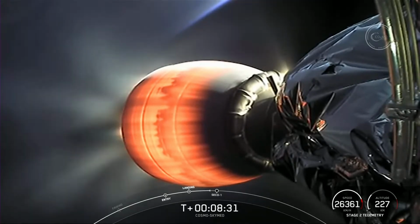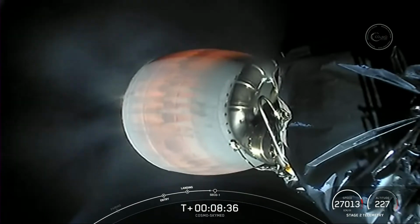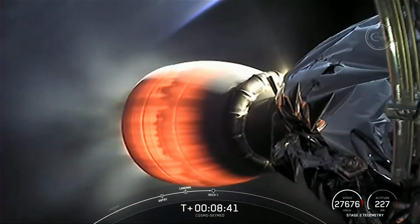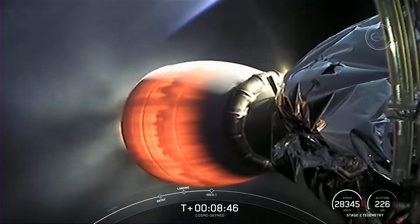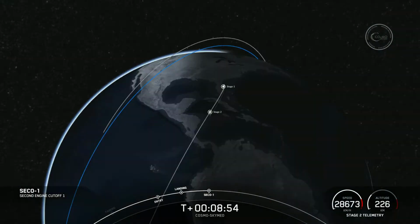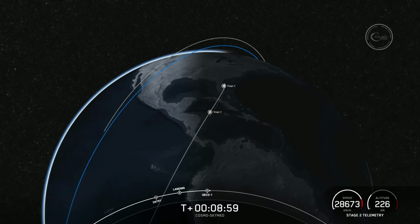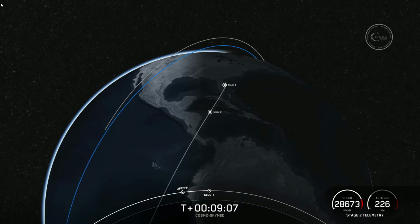Now, next up, we will have the shutdown of the MVac on the second stage. It's coming here in about 10 seconds, and that is called SECO 1, or second stage engine cutoff 1. SECO 1. Just heard that call out for SECO-1. Just waiting for a nominal orbit insertion. And there it is. We got a confirmation of good.